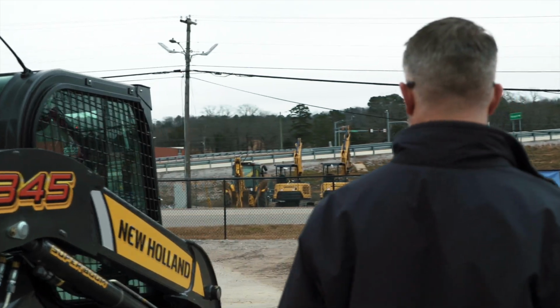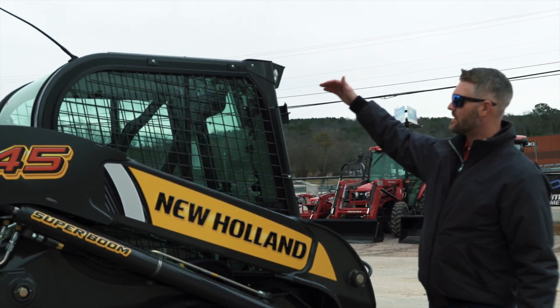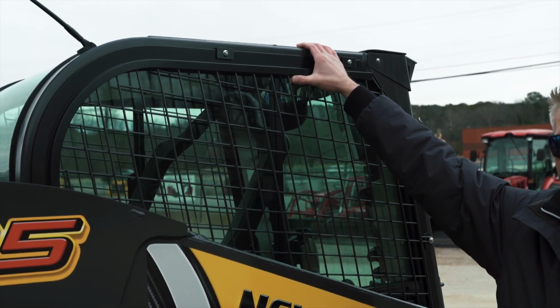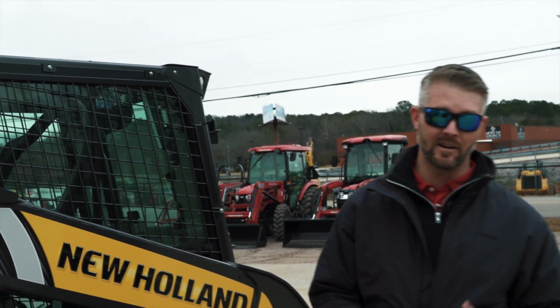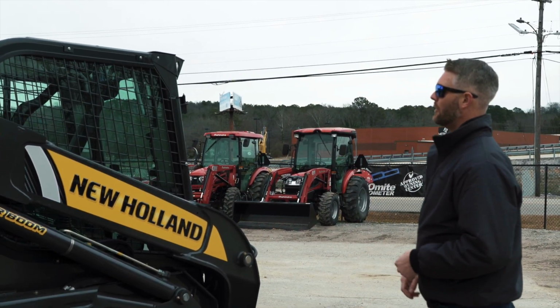Another thing that we get with the super boom skid steer loader, you can see that the threshold of this cab's only 80 inches high. So if you're a chicken farmer or if you're a home builder and you've got to get into garages or get into chicken houses, this is going to be a great machine for you to do that.